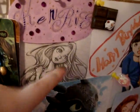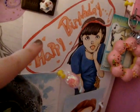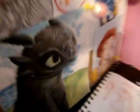And right here, these are pictures that my friends have given me. My friend Katie painted this for me, and my friend and roommate, actually, Brittany, did this one and this one for me. I really, really love this one. It's really cool. So that is my drawing workspace and where I store all my art supplies.